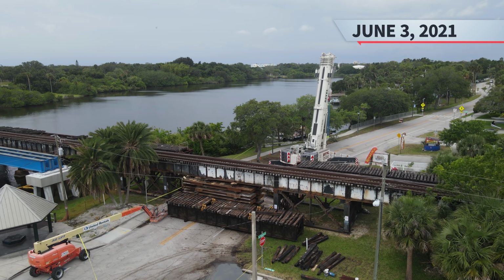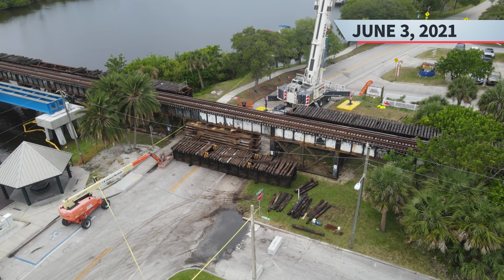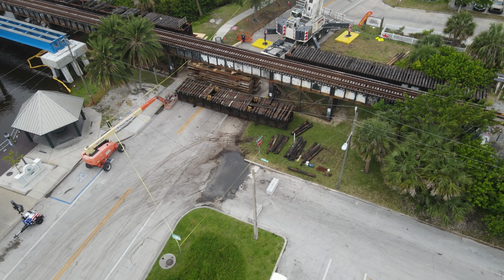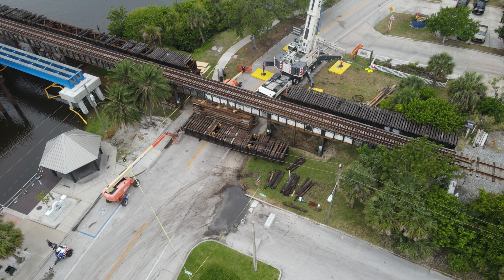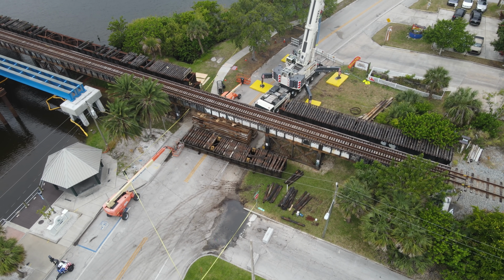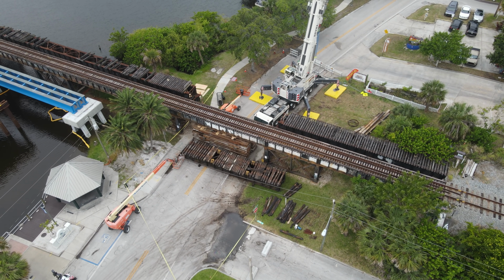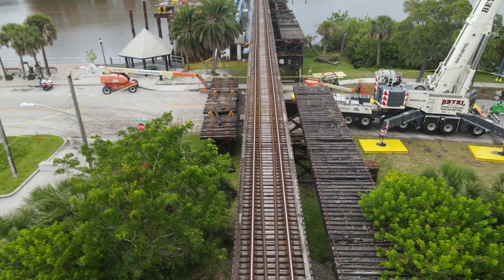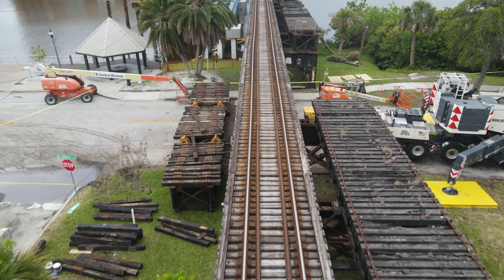We'll start 24 hours after I filmed my last update, which you can view at the link above. A replacement bridge segment had been delivered to the site and is sitting on the ground. This segment was part of the Sebastian River Bridge in Roseland and was removed as part of the Brightline construction of the new bridge there. Both bridges were built at roughly the same time and with the same design, so changing out the spans is a straightforward process.